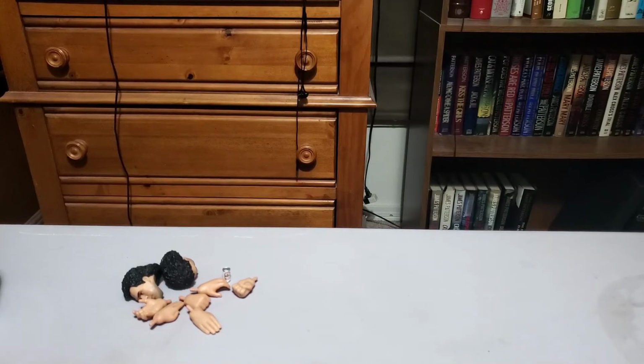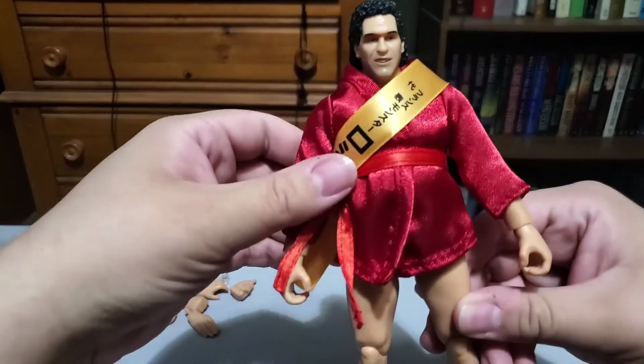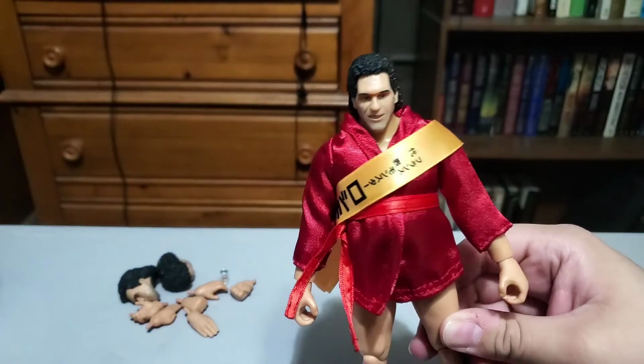Okay. Get all these rubber bands and plastics cut out of the box. Get Andre out here. Monster Roussimoff. Okay. And here we go. Oh, the sash is coming off. So as you can see, he's wearing the Japanese sash.